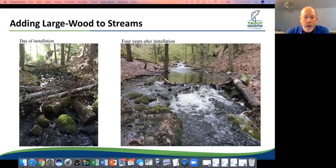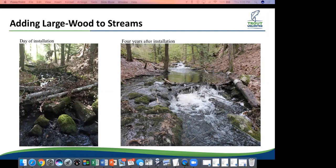You look at the before and after, you see that left photograph, the water isn't up like it is on the right side, but you can tell that there's not a lot of structure in that before that wood got dropped in. And then all of a sudden you have these hydraulics forming these pools and cover. I tout this as a really excellent example of what we're trying to do.